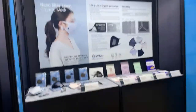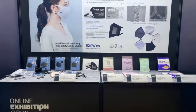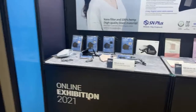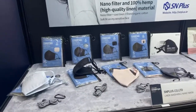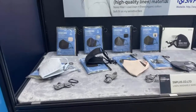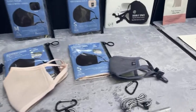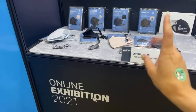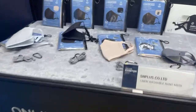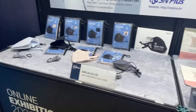Okay, moving on. This is S&P Lust. So this is an organic mask brand. I was really excited to see that they had a couple organic brands here. So of course, these days here in Korea, at least, we are wearing our masks still. And these are organic, they're washable, and they have different colors. I need to get my hands on some washable masks just to be good to the environment. So these actually have a nano filter, cool linen, and they are made of fine organic cotton, and they're super soft. So if you have a sensitive face, they're not going to break you out.